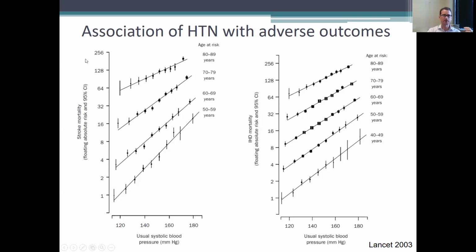So the left panel here is stroke mortality. The right panel is ischemic heart disease mortality. And they've stratified things here by sort of age decile. And what you can see is no matter how old you are, the higher your blood pressure is, this linear and dramatic increase of risk of whatever bad outcome you look at. Okay. Now, of course, that's observational data.